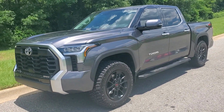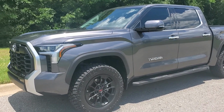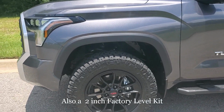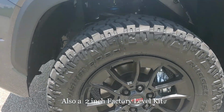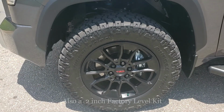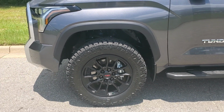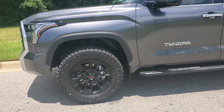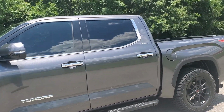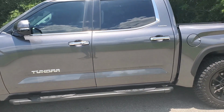It is sitting on 20-inch TRD rims with the Cooper Discoverer Rugged Trek tires, which are 275/65 20s. I do have the Bilstein shocks. I have the Toyota Nerf bars. As you can see, it's not much chrome on here, but it's some chrome on here.